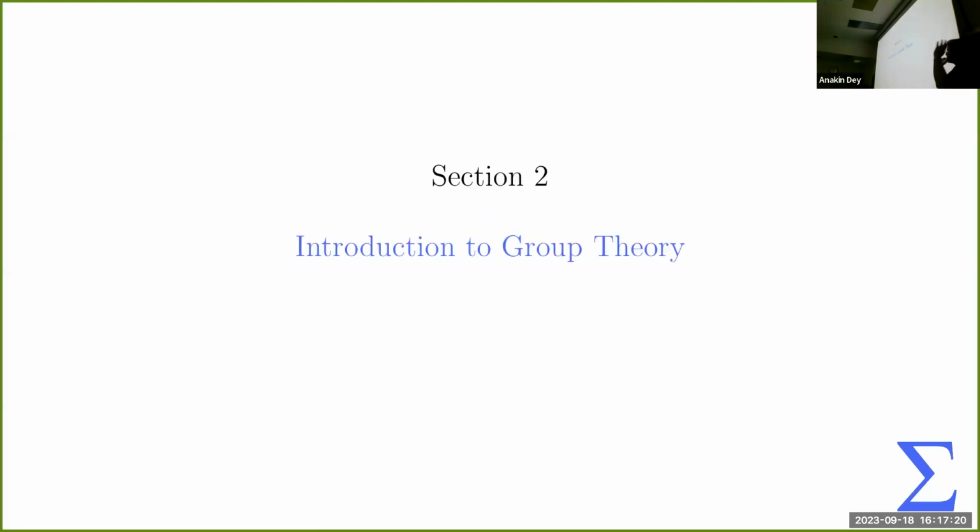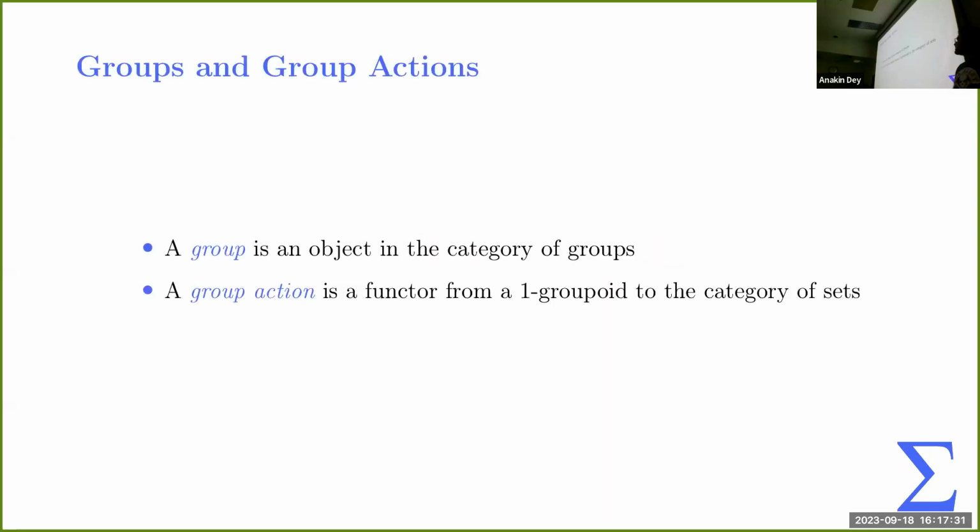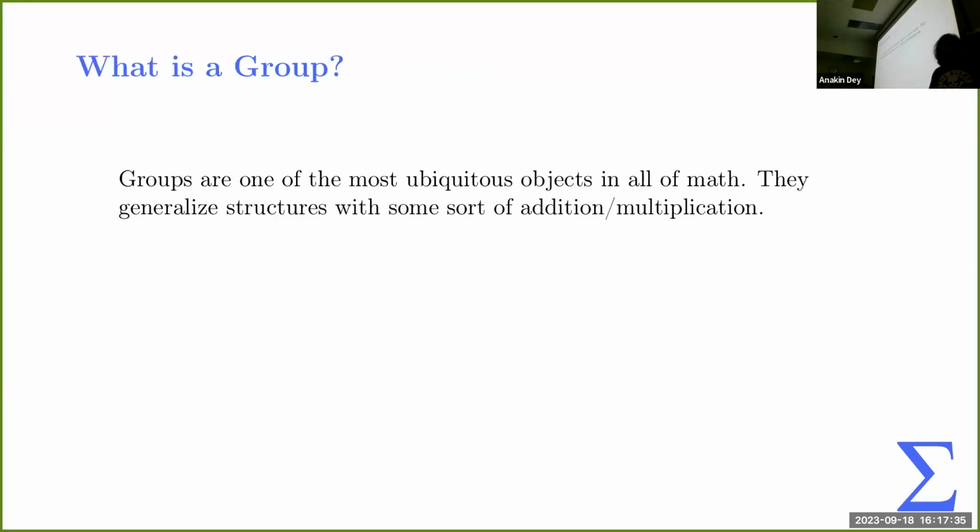All right. So what did I do over the summer? Before I talk about the research I did, I'm going to introduce you all to one of my favorite areas of mathematics called group theory. All right, here's a bunch of mumbo jumbo. No, I'm kidding.